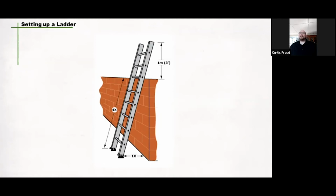The best practice is to tie the ladder off securely at the top and bottom of the ladder, and also refer to manufacturer's specifications for the specific design of that ladder. Are there any electrical hazards? If there are, avoid using the ladder in that area. Try and relocate that ladder to a safer destination as a means of access.